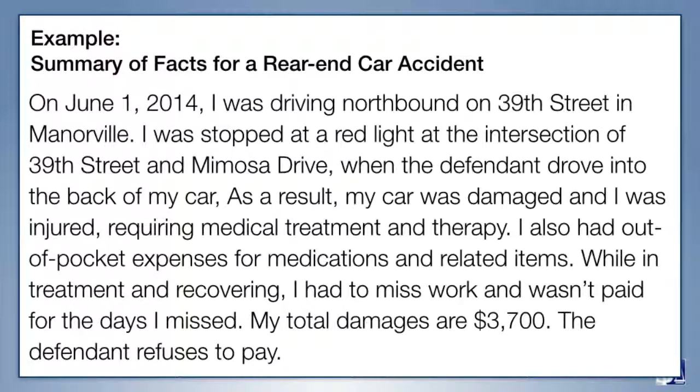While in treatment and recovering, I had to miss work and wasn't paid for the days I missed. My total damages are $3,700. The defendant refuses to pay.